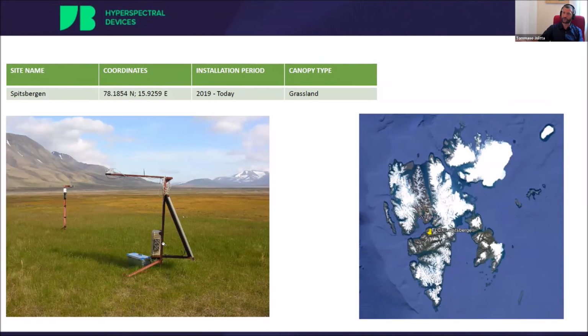who later on will also have a lecture. And in this case, the instrument is installed only during summer, because during winter everything is covered by snow, and is running till today. It collects data from early morning to late evening, and in this case, the target is grassland. As you can see, there is this tripod with the FLoX, so the instrument at the bottom, and on the boom, the fibers looking down and up are installed.